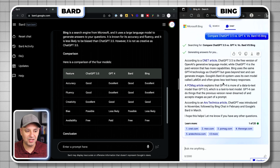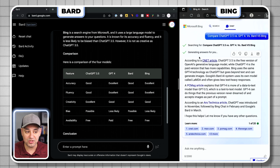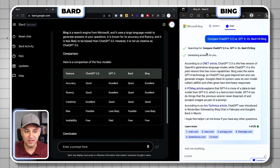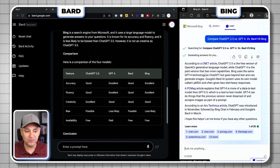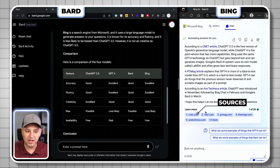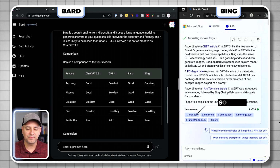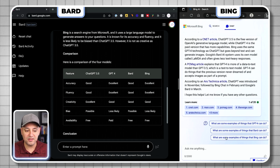So this is the answer Bing gave me. Bing does something unique. It actually credits where it got this information. So it does a web search, basically. It did a search for exactly what I typed and it found this information from some publications. And then it's gonna give you all the sources. So I do like that, although it makes it a little bit more messy. I do like that it's giving credit to where it got the information. And as usual, it does give you follow-up.